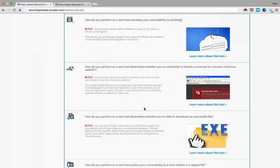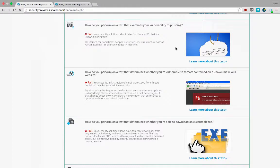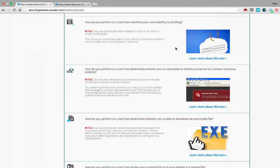Now they've captured your username and password, and eventually someone will go in there and use that to hack your account. So that's what a phishing attack is. As you can see, I'm vulnerable to a phishing attack because my security solutions didn't block a fake one to a known phishing site. And when they mean known phishing sites, there are a lot of them.